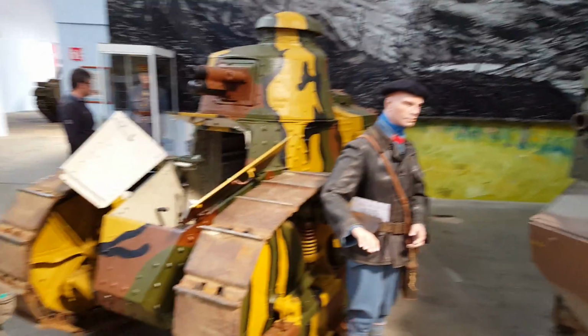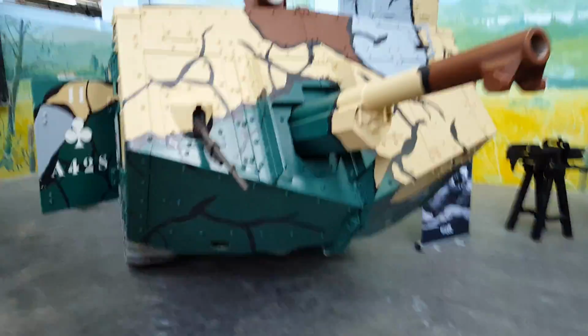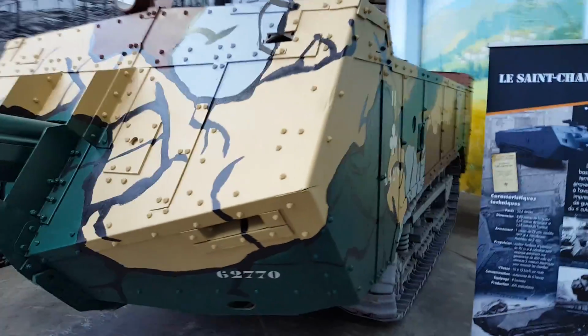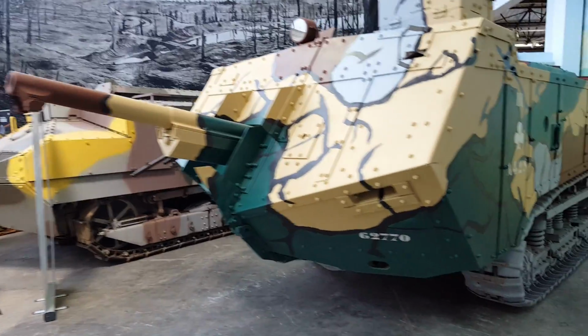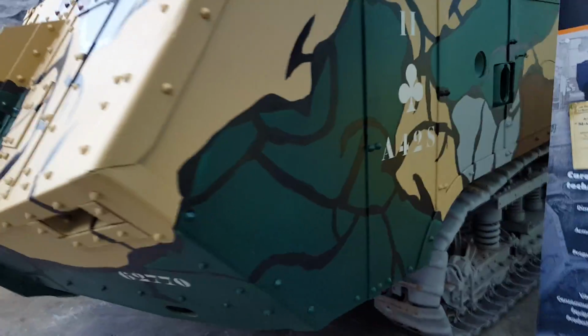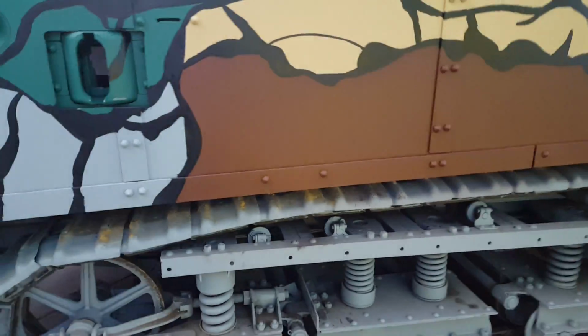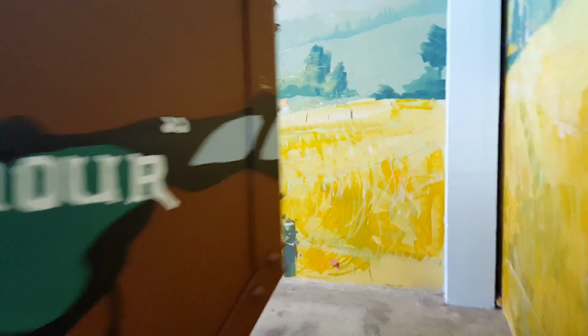And of course, it is the 100th anniversary of the first French tank battles, and both the Schneider and the Saint-Chamond are looking good. You can see the sides of the tracks on these. Oh, I like the doors. Serious amount of overhang. Wonderful shape. She is a runner, as is the Schneider.